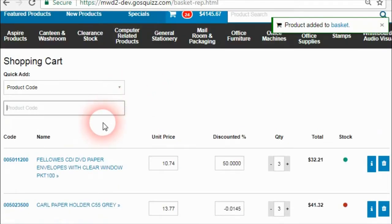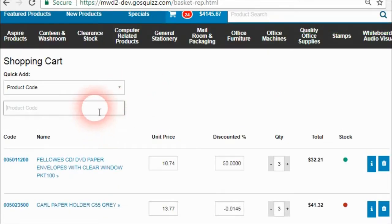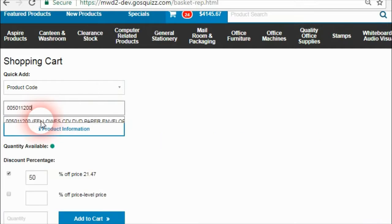So it allows sales reps to quickly and easily add products to basket as well as provide any discounts that they need to at the time, and they can do it based on the final price that would have been for that product, or they can do it based off the percentage of the price level price set for that product for the account that they're logged in as.